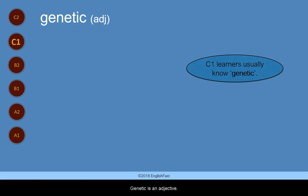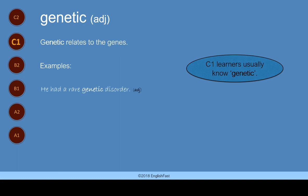Genetic. Genetic is an adjective. C1 learners usually know genetic. Genetic relates to the genes. Here are some examples. He had a rare genetic disorder.